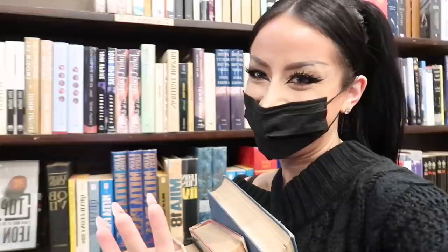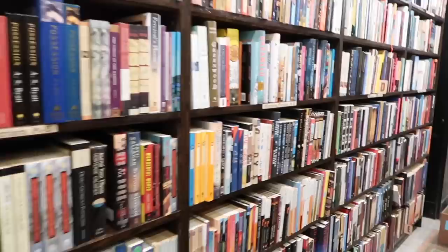Oh my God. I'm really out here judging books literally by their cover, and that's not what you're supposed to do. But if you're decorating, it's okay. Oh dear. I need to get a cart. Oh my gosh, look at how crazy this is. Look at this. They just keep going and going and going.